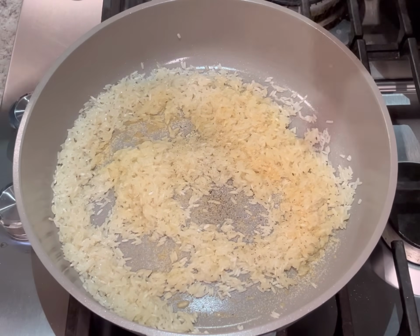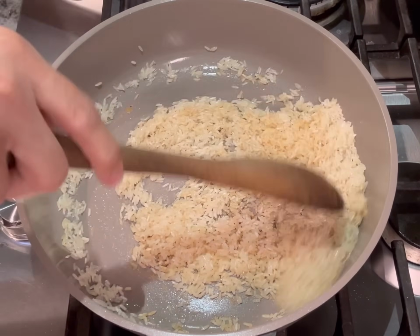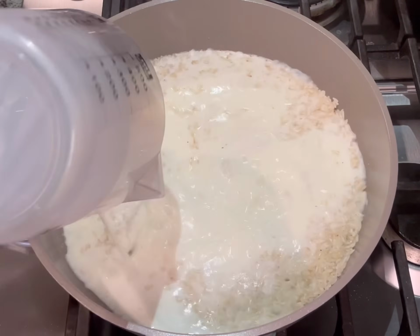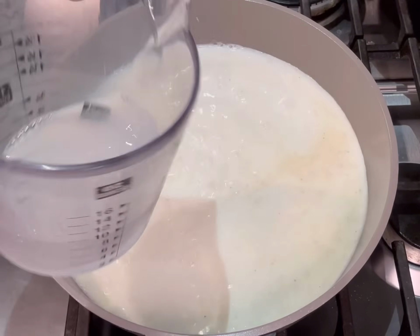Don't be shy with the seasonings. Make sure you add plenty to taste because that's really what's going to add all of the flavor here to this dish. Once that's nice and toasty, I'm going to go ahead and add about 1 1/4 cups of milk and 1 1/2 cups of water, or if you have vegetable stock on hand, you can use that too.